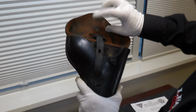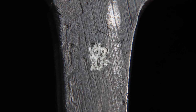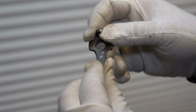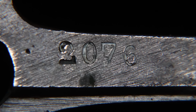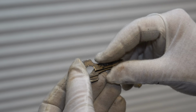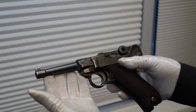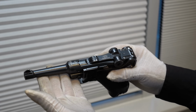And then let's take a look at the tool. The tool has a little squiggly here. It's poorly stamped, but I believe that's an Erfurt proof. So this was an Erfurt tool, which matches the gun. And then also, we have the serial number right here. You can see 2076. So again, not done at the factory, but when the police arsenal put this together, they stamped the tool, they stamped the magazine, they put the rework stamp. So they basically redid the whole Luger, sometime between World War I and World War II.